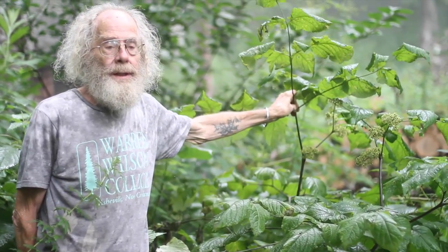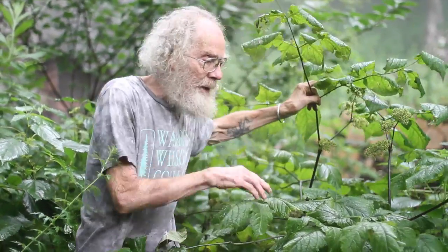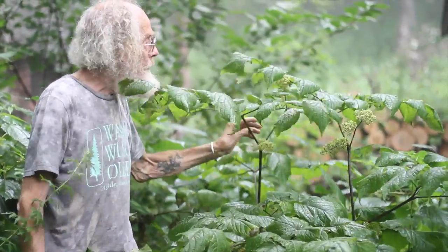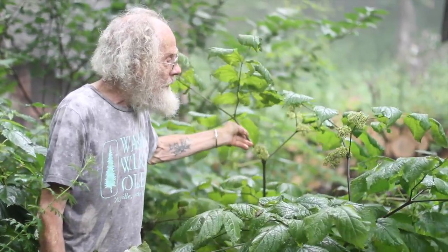It could also be a nice ingredient for root beer, say, and there's another Aralia called wild sarsaparilla, which you can use the same way. This one makes a very big spreading root. So this is one of the biggest herbs you're going to see in the woods. Quite distinctive in that regard.